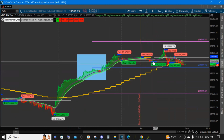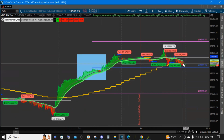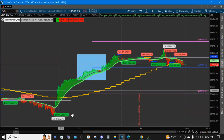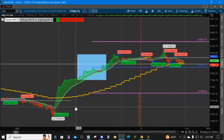Why? Because it's starting to take profit. We're starting to take profit. You got to understand what they're doing. And the Stangem line, the setup, the formula will keep you on the right side if you're confused.